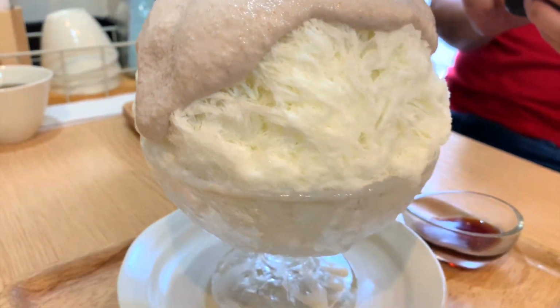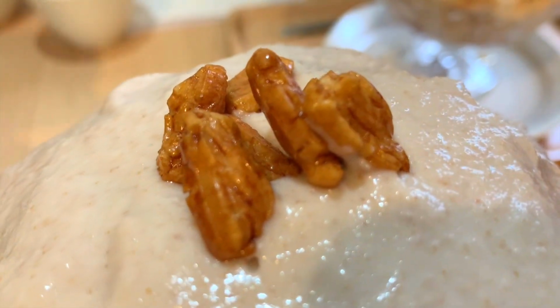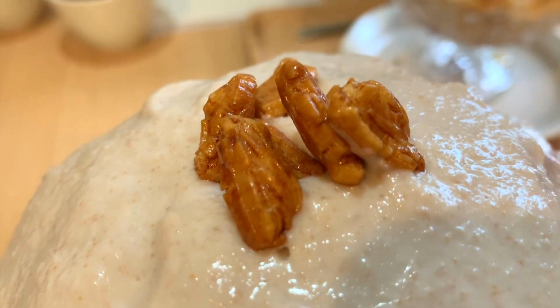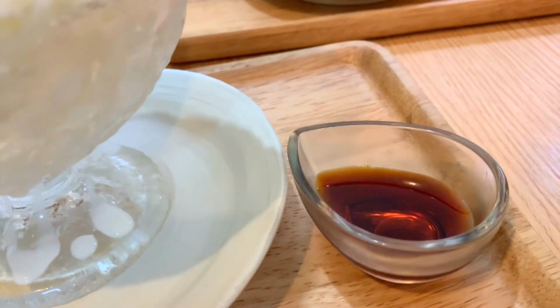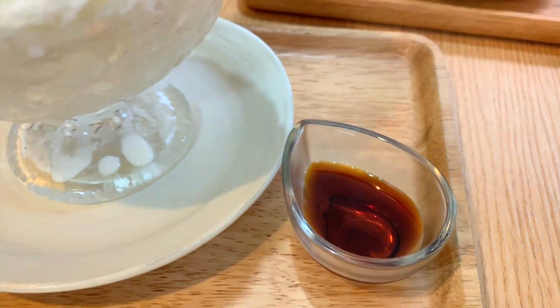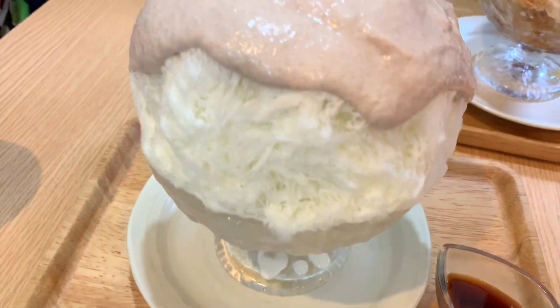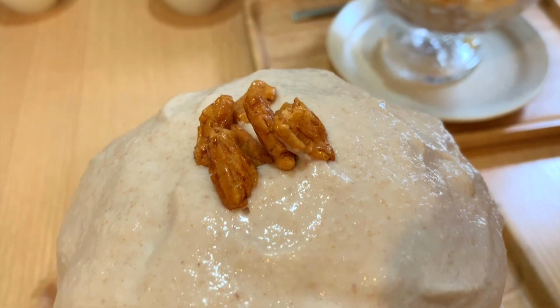This is called peanut arare. Arare means rice cracker. Yes, as you can see on top. And what is this sauce? That's soy sauce. It looks naturally like a light soy sauce, but she actually said it's a honey soy sauce. All right, it's a mystery to me.